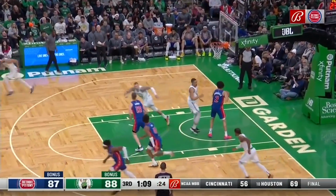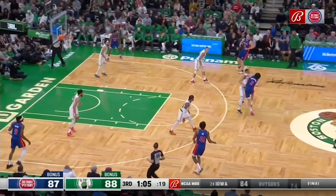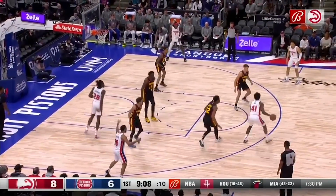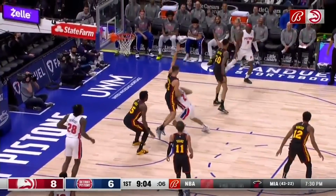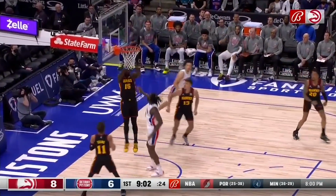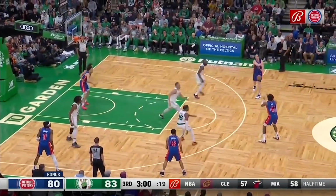Here's another example of not having enough space on a crossover, and he actually gets stood up and the ball deflected. Again, here's a great split on the catch, but it doesn't get him an advantage, and he struggles to get by Bogdanovich before going to another jump hook that he can't finish. He's already figuring out ways to make this work for him, particularly because of his size.